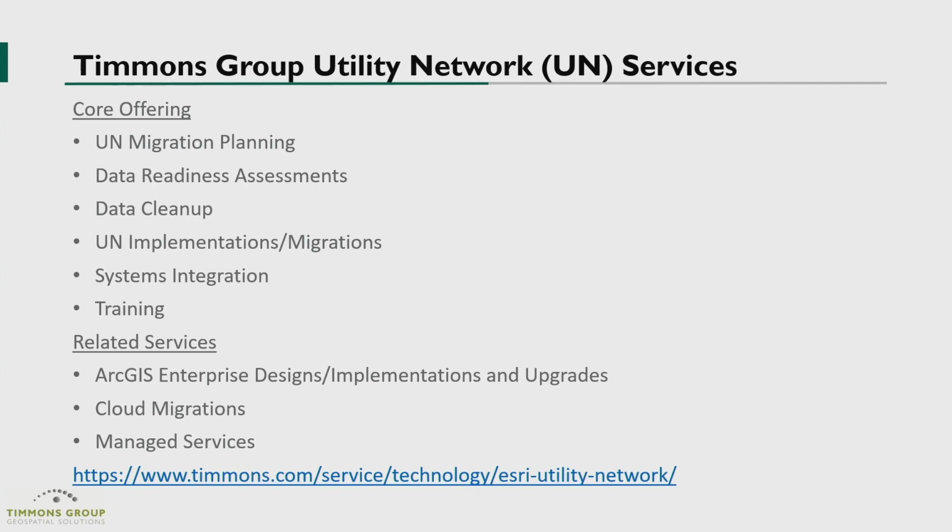For the UN, we offer a variety of services, and we're going to talk about how we break these into two phases for some clients like OWASA, depending on what's needed. But the primary ones are planning, which is what the OWASA project is currently, data readiness assessments to make sure your data is ready to go to the UN, data cleanup. Sometimes that's done by us, sometimes it's done by our clients. The actual implementation and migration itself to the utility network usually includes a systems integrations component. So if you have CityWorks or a billing system or a CCTV solution or hydraulic modeling that integrates with your GIS, we want to make sure all of that continues working. And then training to make sure everyone can maintain their utility networks.